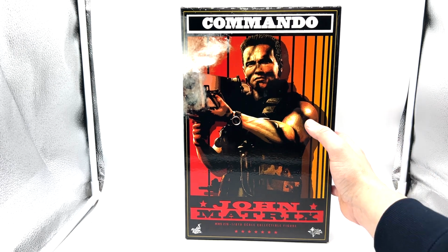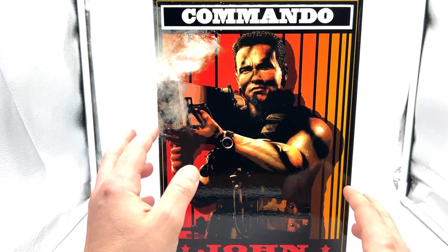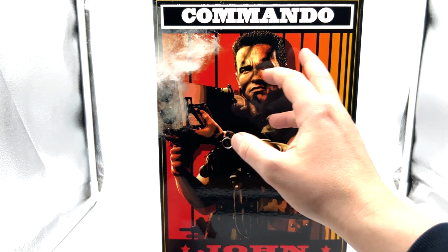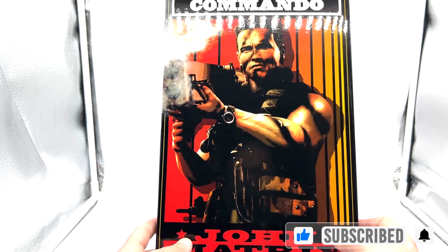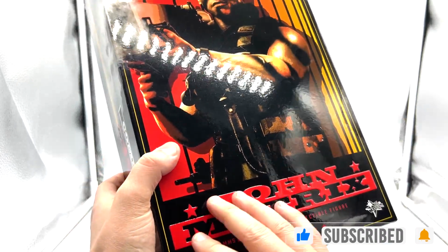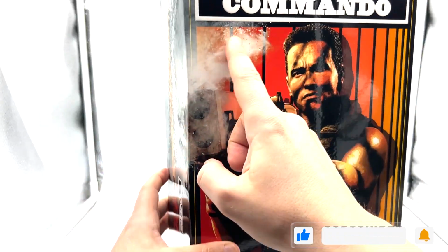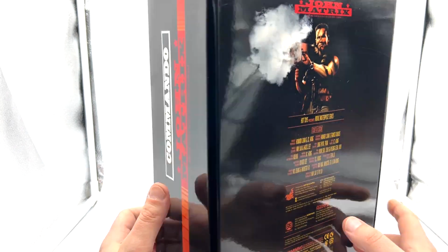Taking a look at the box, you can see it has this really nice iconic image. This actually isn't an image of Schwarzenegger from the film, it's an image of the actual figure, so it looks really cool, and it has that homage to the movie poster. I remember it had Schwarzenegger written all the way down on the backdrop on that poster. John Matrix, so you can see it's quite old, MMS 276, and this is a nice embossed text. Same with the Commando, and then the smoke blast from the rocket launcher goes all the way around to the side. And then on the back, all the cast and crew that were involved in making this figure.